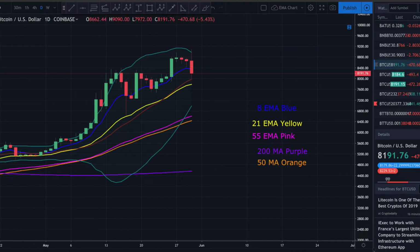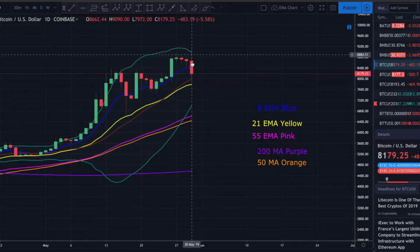All right, checking our moving averages. We can see that we had a rejection right off the top of the Bollinger Band there, guys. Again, that is another sign that price is topping out here. This was a fairly decent bearish candle. Last time we had a strong rejection like this at the top of the Bollinger Band, again, a very strong wick like this.